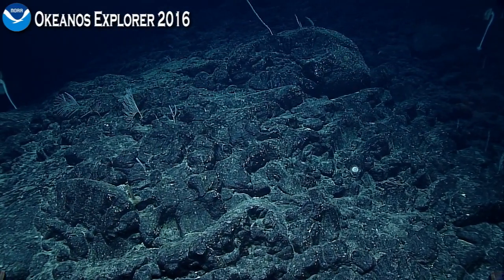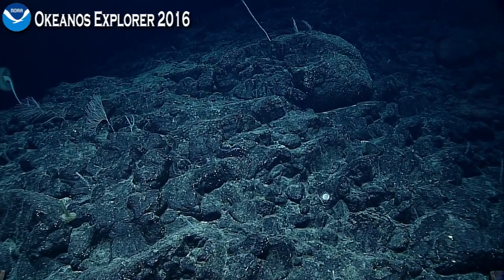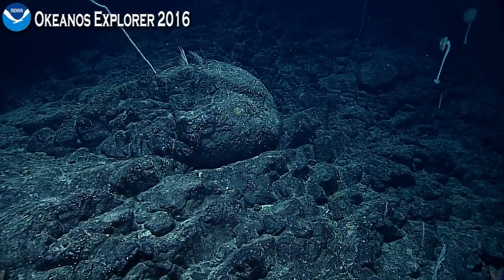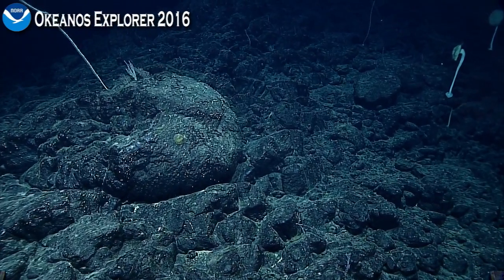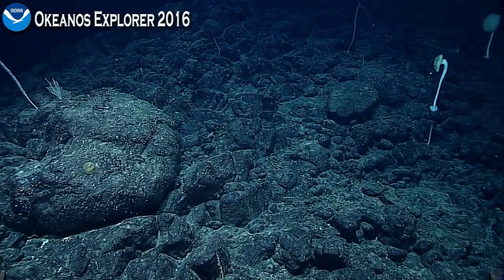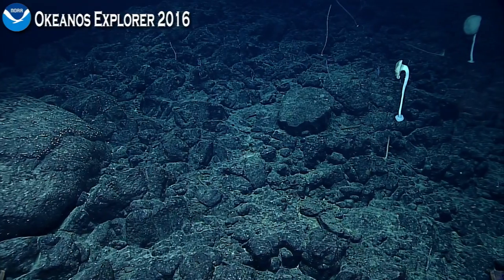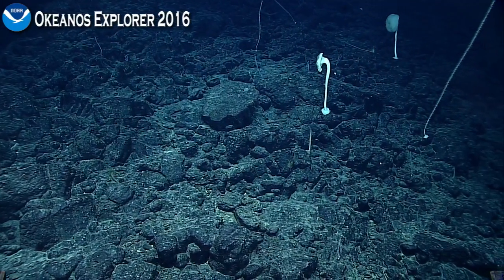For folks that joined us later in the dive, we are about an hour and a half into this dive, and we collected one geological sample and one biological sample. The biological sample was a chrysogorgiid coral. On today's dive, we have about an hour and a half remaining of bottom time. Because we're so deep, we'll have to come off the bottom at 15 minutes past 2 o'clock Hawaii time.